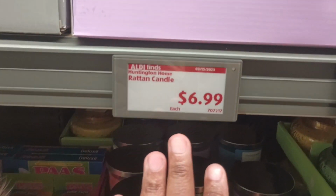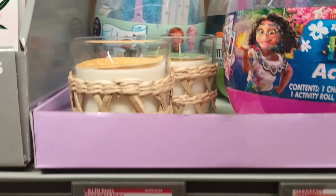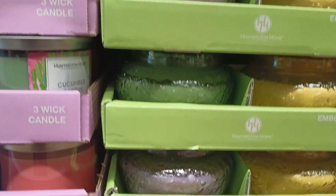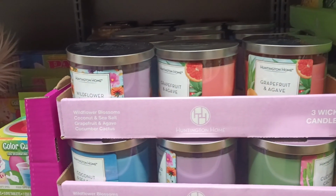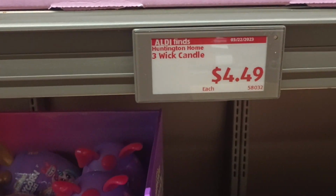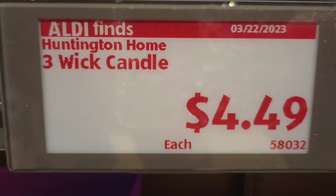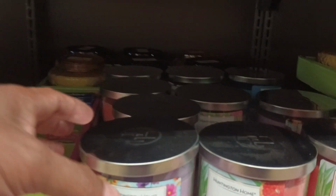Now, y'all, look, on these rattan candles, they only got two left. Y'all know they didn't get but one case of those in. So let's smell these. These are the ones that I saw on the Instagram for $7.99 right here. But I want to smell these. I don't think I smelled these. Did I smell these? I don't remember this wildflower blossom. Let me see the tag on this and see what date they got on that one. They got 322. So they just put these out this Wednesday. So let's smell these, y'all.